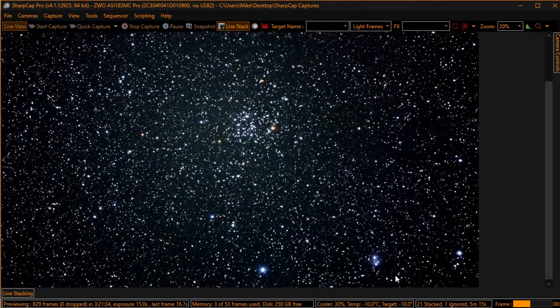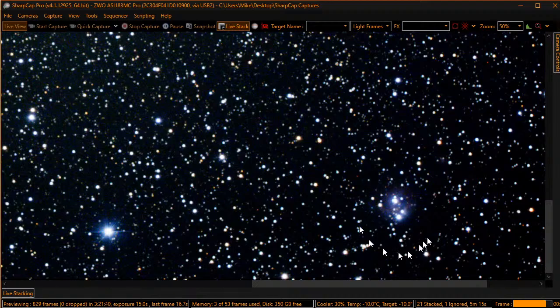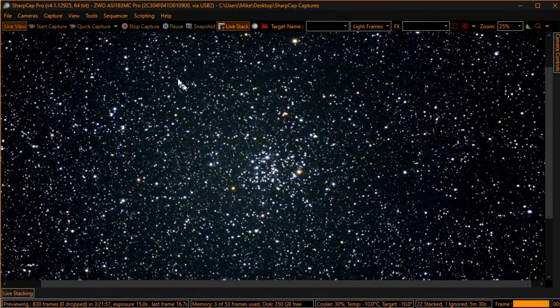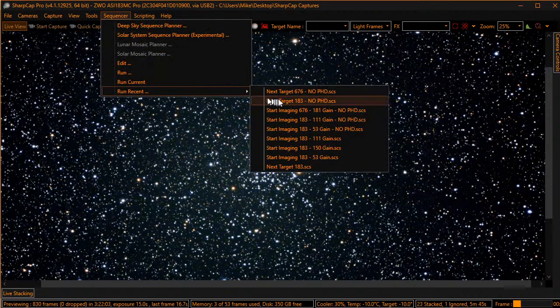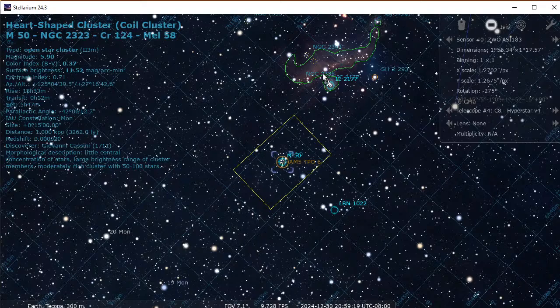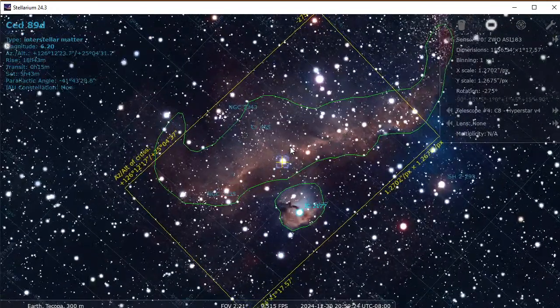Just getting some interesting nebulosity around some stars down here too. A little bit of star action down here. Some reflection nebula going on around these guys. But there's M50. Let's see if this fuzzy bright spot sticks around when I do the seagull, which is going to be even a little bit lower. And that's not too bad.